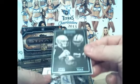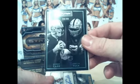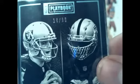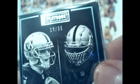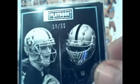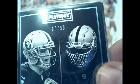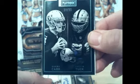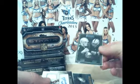All right, last pack on the playbook. All right, first up, Oakland Raiders, base booklet, numbered 18 out of 99. No, I'm sorry, that's a 10. 10 out of 99. Derek Carr, Justin Tuck, Raiders.